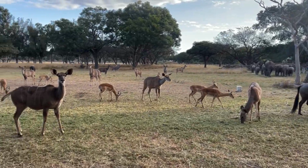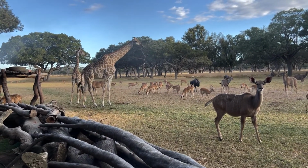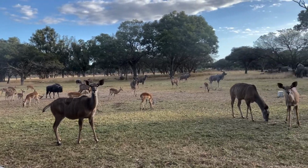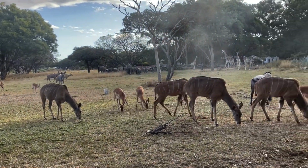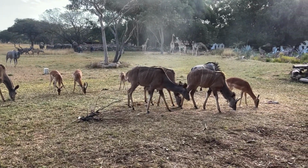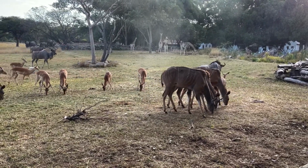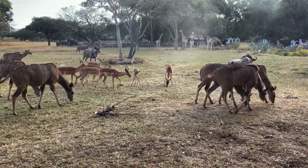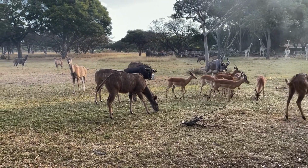So we sedate them to load them, because they won't walk onto the truck themselves. It's too foreign for them. So we sedate them, we load them onto the truck, we let them come around so that we're able to hydrate them through the journey. For them to be asleep for the full 16 hours would do a lot of damage to them. And then lying down for that period of time, the weight of them on their organs is not healthy.